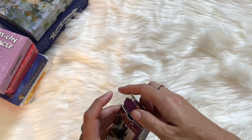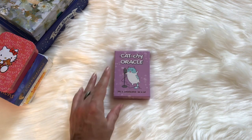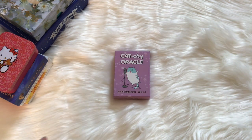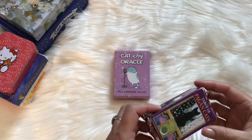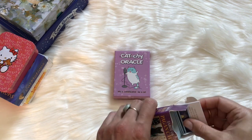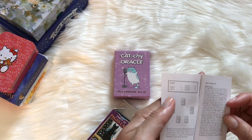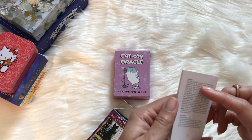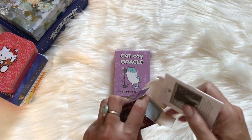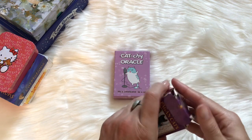Okay, put this one away. And let's see, we'll move on to these cards over here. This is the Catchi Oracle. I don't know if I saw an author for the Tarot of Pagan Cats. I just know it's a Lo Scarabeo deck. Does it say in here? No, I don't think so, but yeah, it is Lo Scarabeo. Okay.